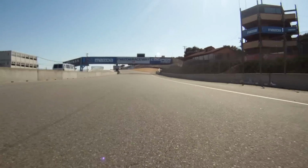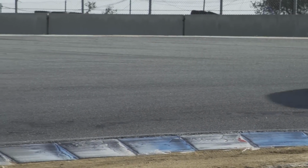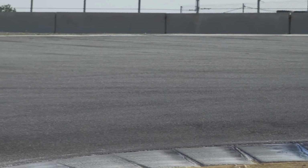This car has seen well over 50 consecutive laps on Laguna Seca Raceway, but the brakes still feel really good. No signs of fading, a little bit of squeaking here and there, but that's to be expected. There's a bunch of journalists behind the wheel.